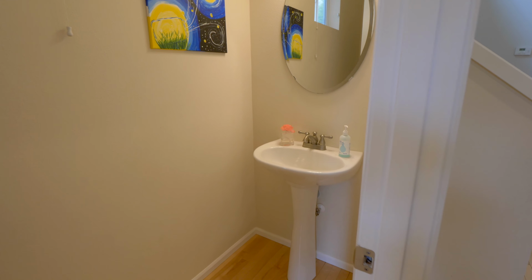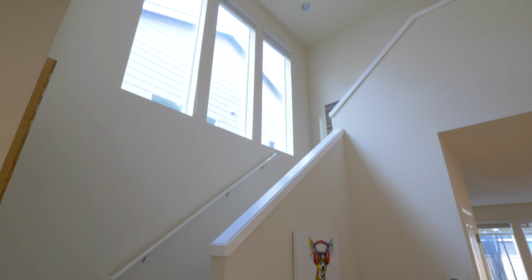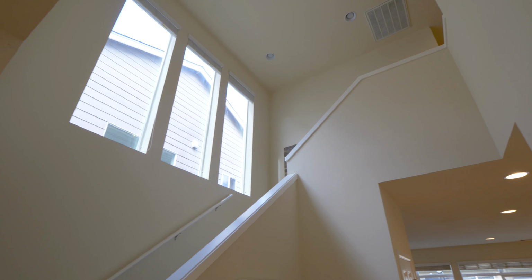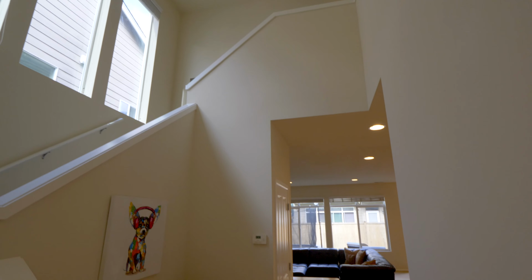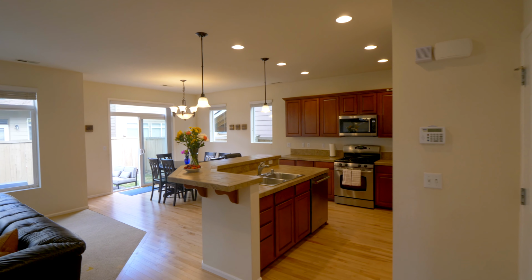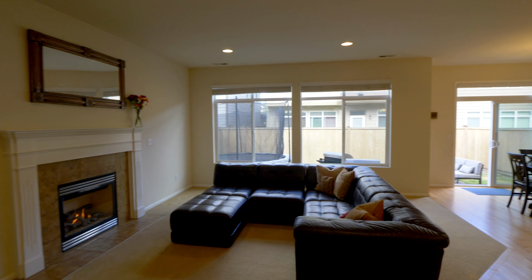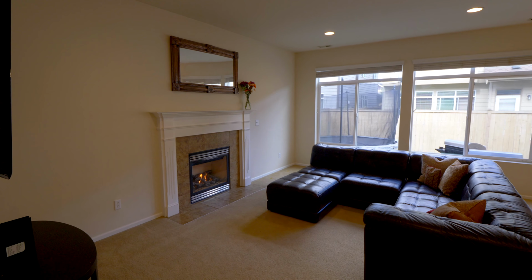So this home that we have is a 3-bedroom, 2.5-bath, over 2,000 square feet. Of course, fully fenced in backyard. There is a lot of storage. Because of the large square footage, you have got very generous bedrooms.